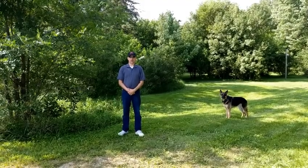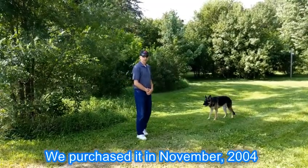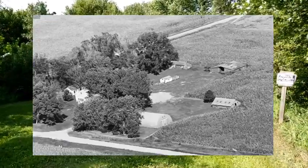Friends, this is Scott with Modern Living Off-Grid, and today I'd like to take you on a tour of our off-grid farm site. We purchased this property about 15 years ago, and this was an old farm site that was used for about 80 years as a homestead.